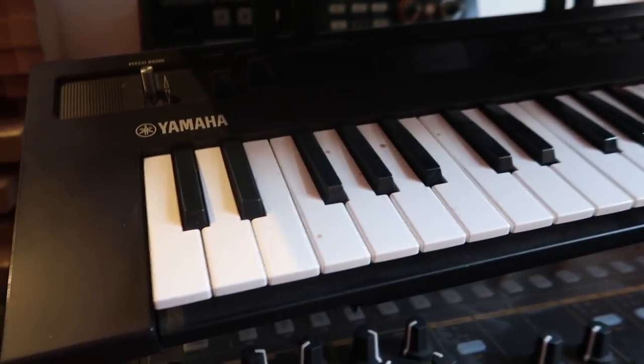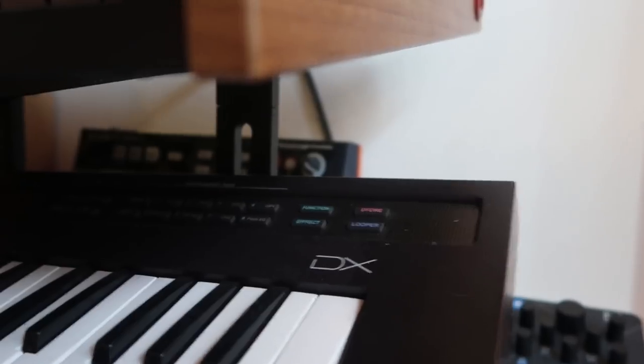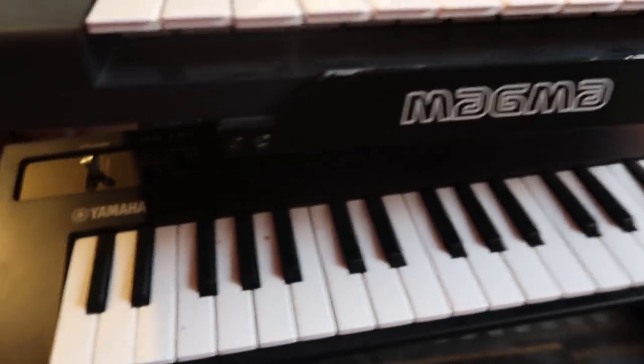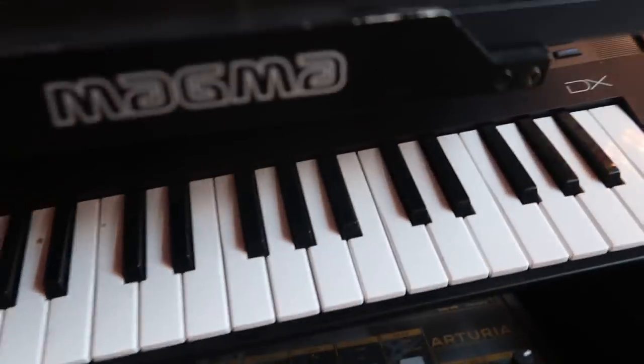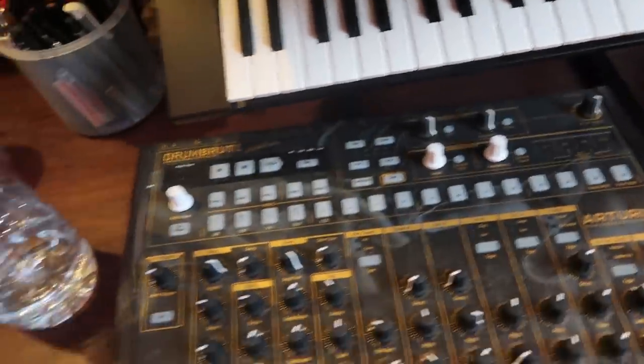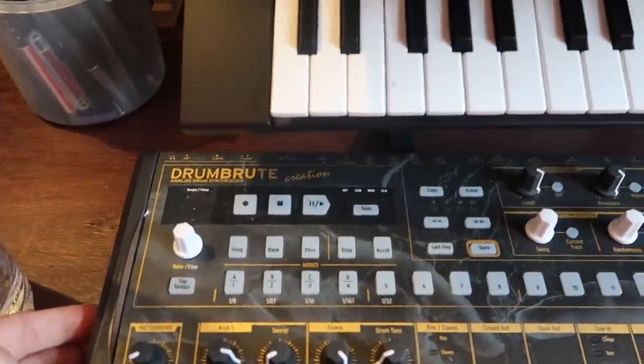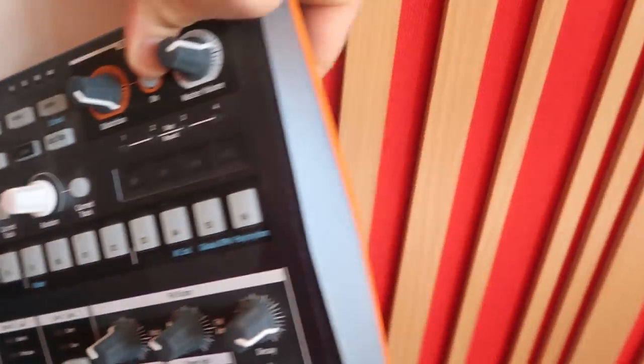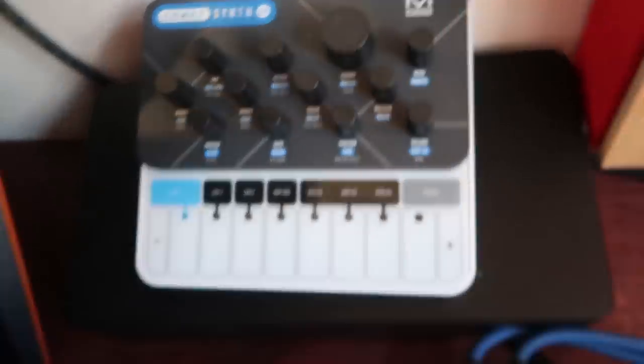This is a Yamaha Reface DX. It's like a DX7 basically. And back here we got the Arturia drum machine, the Drum Brute limited edition one. And back here we got the small one, the Drum Brute Impact. Right. Here we got a few synths. So many synths.